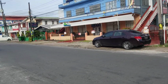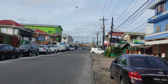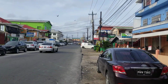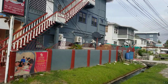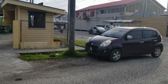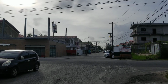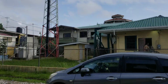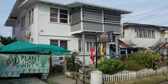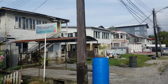Right, this is Alexander Street and Pike Street. Alexander Street looking south towards the market. The market is in fact right, that building, almost at the end of the street. As we continue along Pike Street west, that is Bounty Supermarket. Looking back along Pike Street to the east, right, and that is a plant shop. This is cupcakes and pastries.